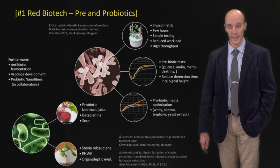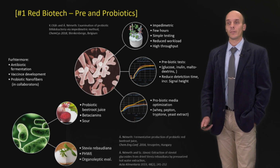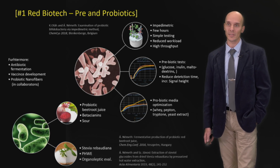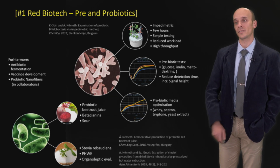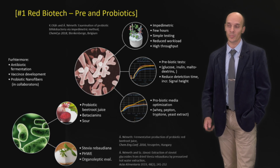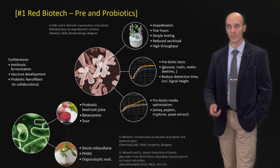The first field is the red biotechnology, which is also called healthcare biotechnology. We are very active in developing probiotics and prebiotics. Here you can see a Bifidobacterium strain which was successfully used for media development, media optimization, and also developing a probiotic test. For that we used an impedimetric system.